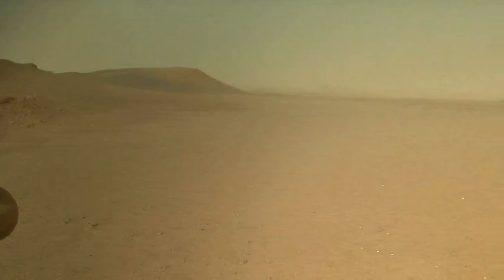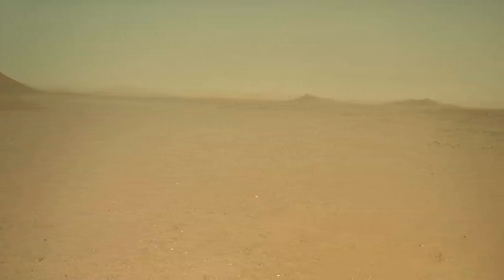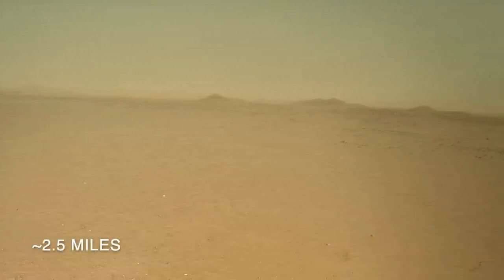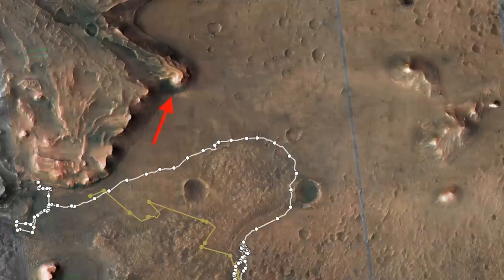Here's the first color view looking back toward the protruding finger of the ancient delta more than 1,500 meters away, and the more distant delta remnants more than 4 kilometers away. Here's how that looks from orbit with the protruding finger and delta remnants.